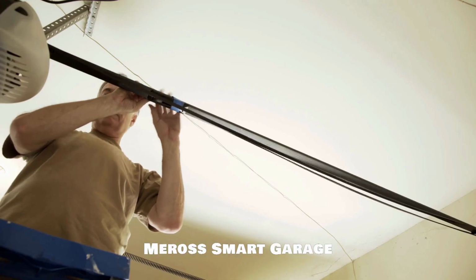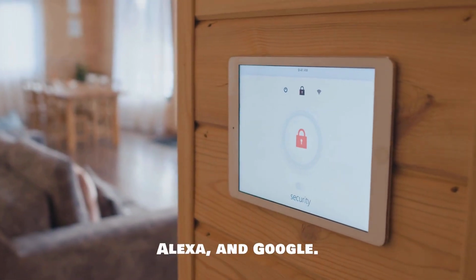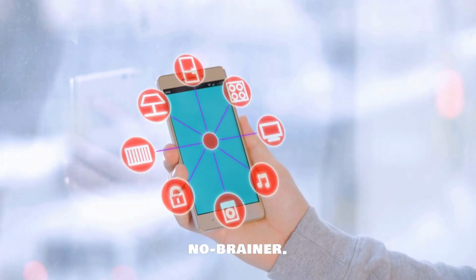Meross Smart Garage Opener. Cheaper than MyQ, but supports Apple HomeKit, Alexa, and Google. If you're in the Apple ecosystem, this one's a no-brainer.